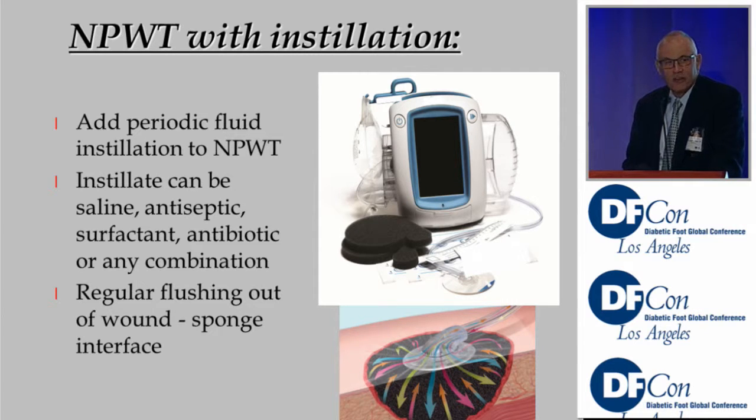What if we add an instillate to the wound and bathe the wound? You can choose saline, antiseptic, or a surfactant, and you change it regularly. You flush that medium regularly.